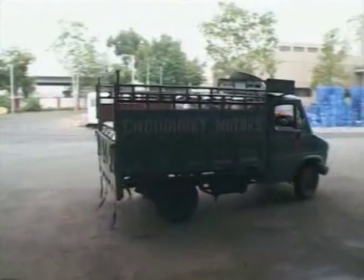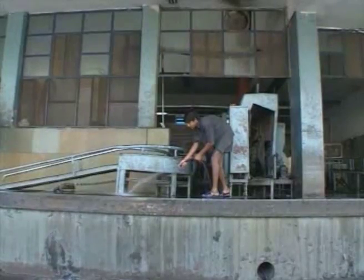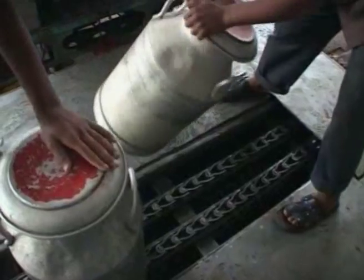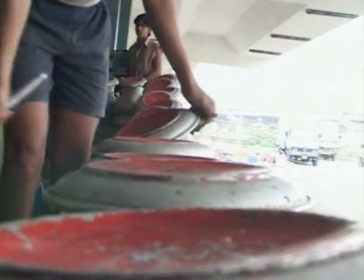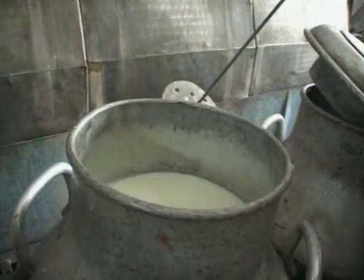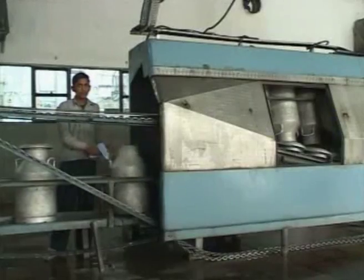The truck loaded with milk reaches the milk plant. The plant is scientifically designed. Cleanliness and hygiene are top priority. Here cans are loaded on a conveyor belt. Caps are opened. Physical testing of the milk is done by an expert. Cans are then emptied and sent for washing. Washing of the cans is done rigorously with water and steam for further collection of milk.